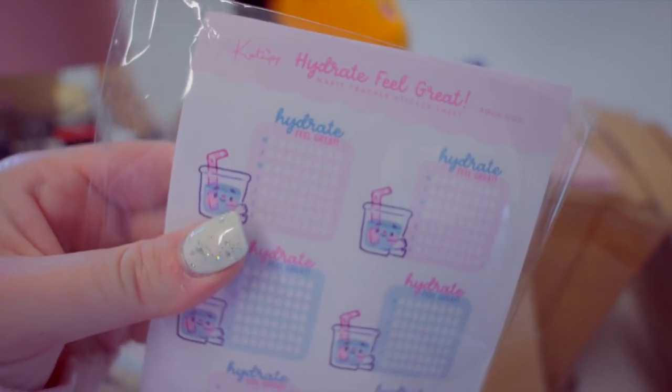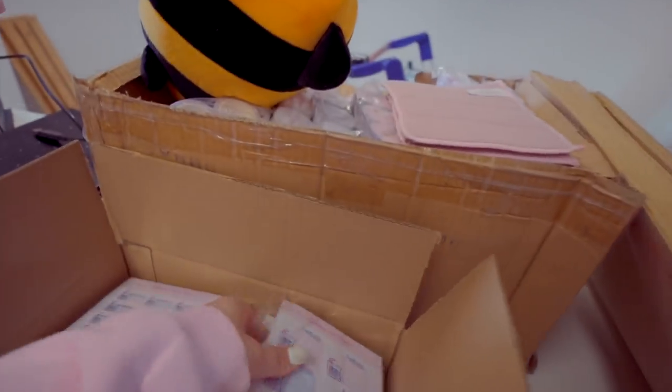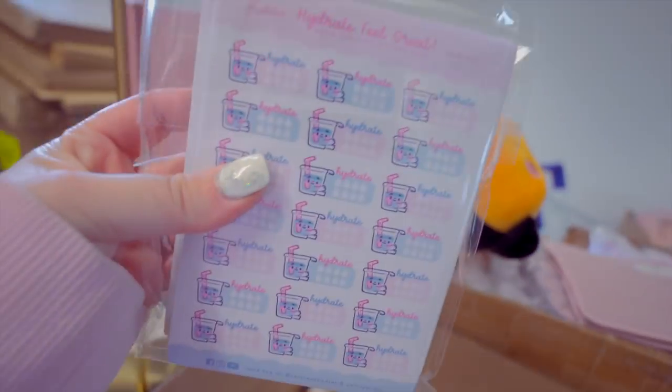Oh, we've got new stickers as well coming in that I need to unbox and show you guys. They're so heckin' cute. You will have seen me making these on the last vlog. They've just arrived. Cute. Anyway, I am super happy, as you can probably see, about the studio.